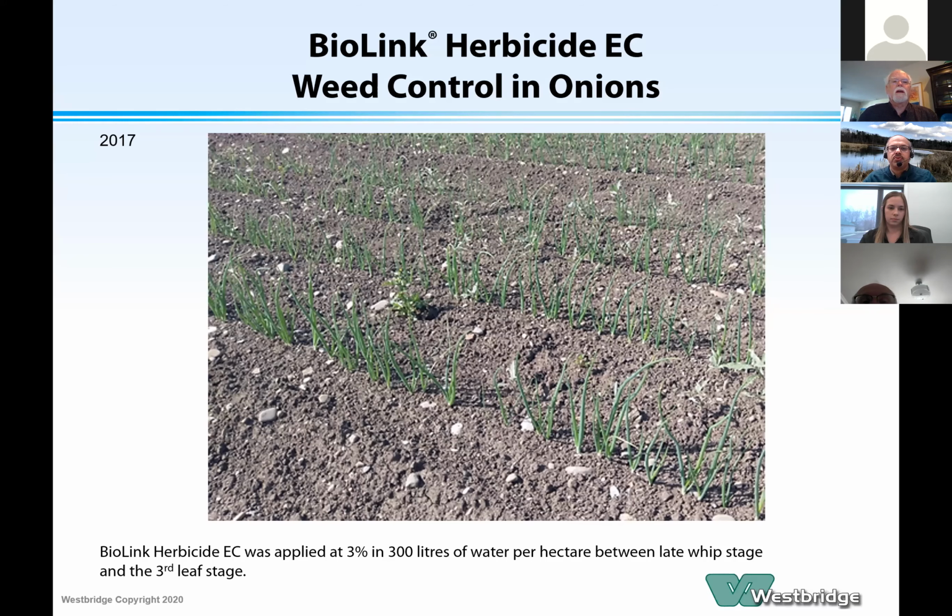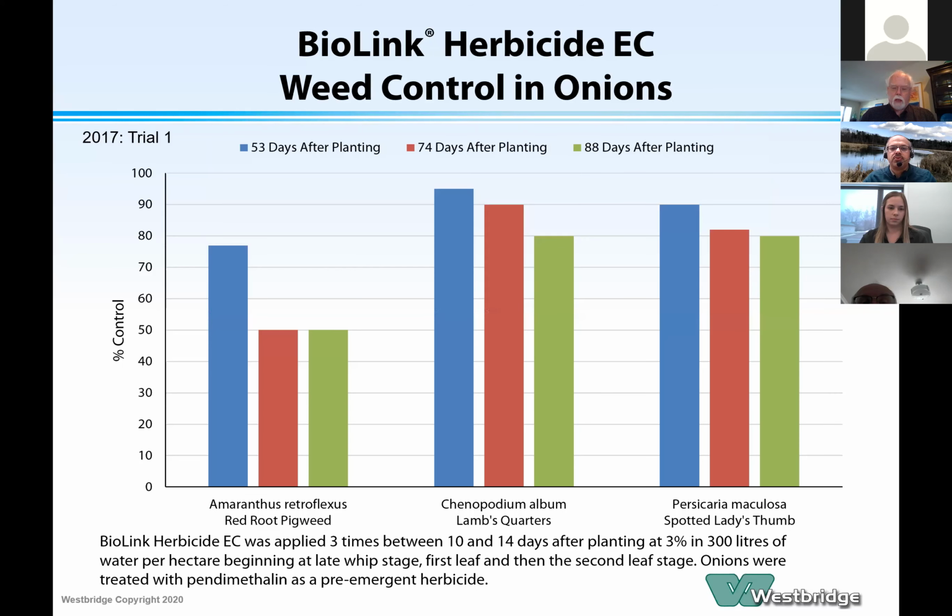This is just another trial here in the onions, just showing the control. So 53 days, 74 days, and 88 days. So even after 53 days, we still had 76%, 95%, and 90% control. So we had excellent control even after 53 days. So it's a good, useful tool to help keep things clean throughout the whole growing season. And on some crops, you get them early, then the plant will outgrow the weeds and then help shade out the weeds.